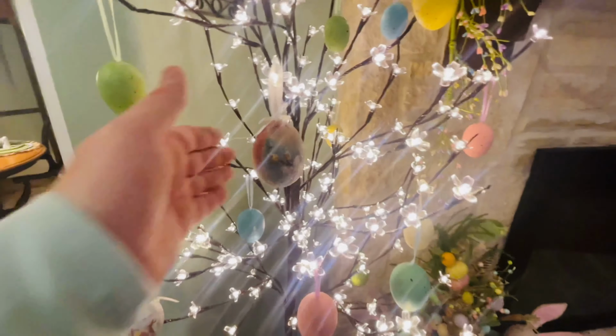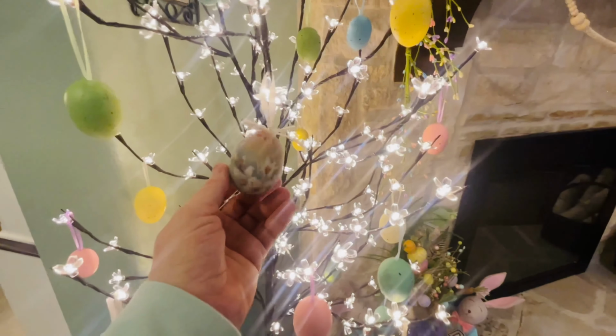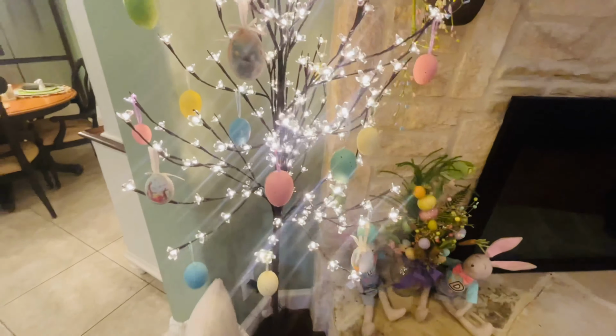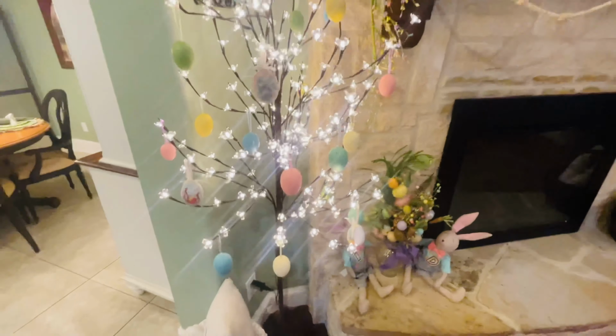And I love these sugar-coated Easter eggs. They're very vintage. I got that at Hobby Lobby. Those are really sweet, really pretty. And I just hung some other Easter eggs on there. So it's my little Easter egg tree, which I just love.